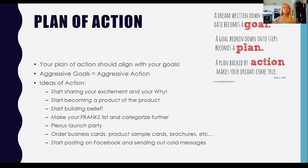That also could mean, listen to testimonies, look up testimonies. Plexus Journeys is an awesome Facebook group that you should have been added to right away. And those are just testimonies of people who are sharing their experience with Plexus. We're going to talk about this on the next slide, but make your Franks list. And that is otherwise known as your 100 list. And we'll explain more in a minute. Throw a Plexus launch party. Have your upline or someone else help you with a Plexus launch party. This is really fun, kind of an informal way to get your friends and family together and have samples of Slim out. Talk about why you joined, talk about some of the products and the business opportunity, and just share it with other people.